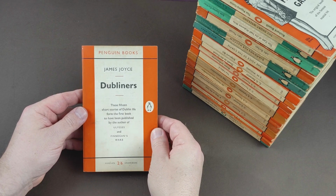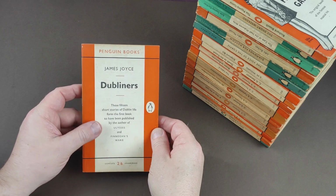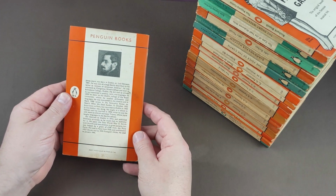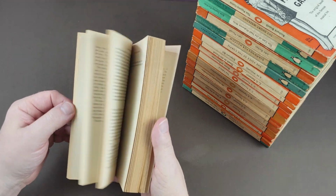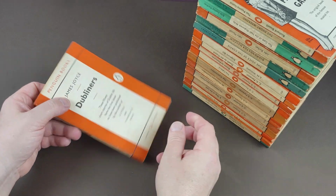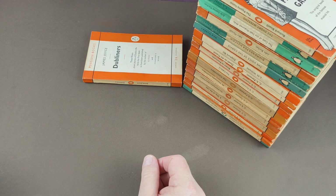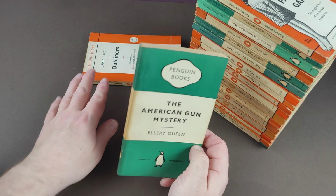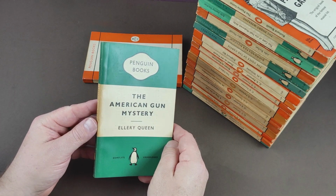1144, James Joyce. This time it's Dubliners. I have a feeling this is the first time we see James Joyce in the Penguin list. I believe Allen Lane published Ulysses when he was at the Bodley Head prior to starting Penguin. That's quite a rare book, as you can imagine. Ulysses did eventually get published as Penguin number 3000 in the mid-60s.